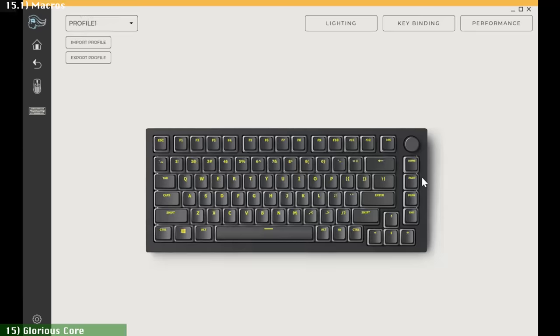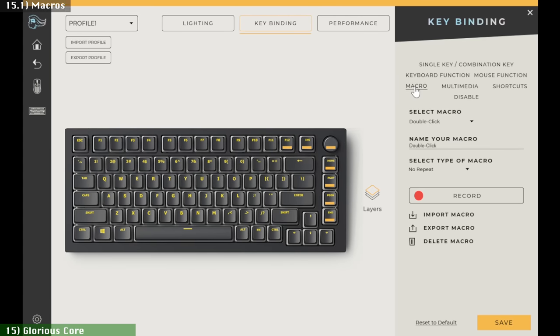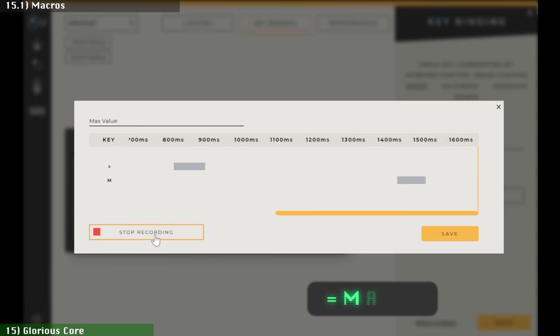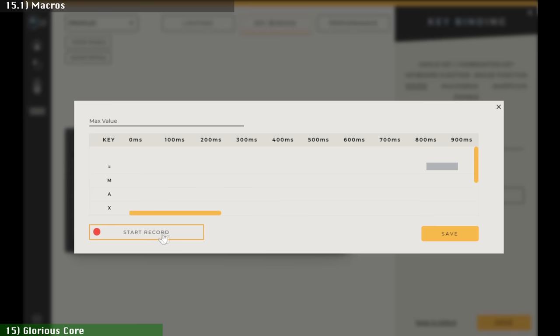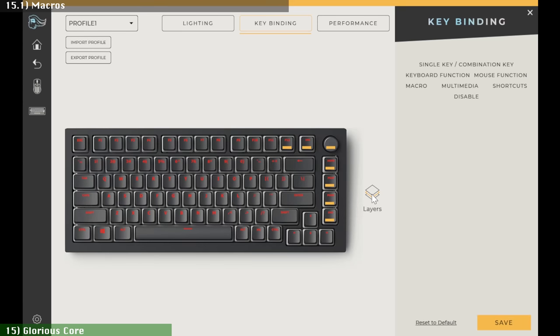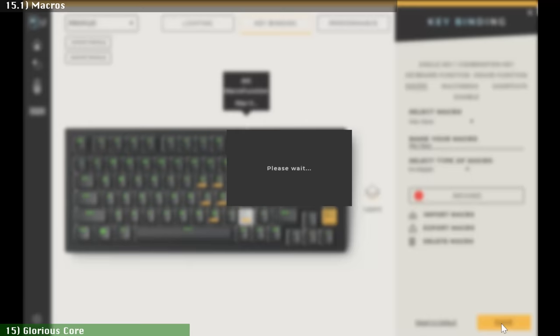To record macros, you click on Key Binding, and then on the right side column, you click on Macro. Then, you type in a name for your new macro, click on the Record button, Start Record, type your key presses sequence, then click on Stop Record, adjust the timing of each key press if needed, and save. Once that is done, just select the layer and the key you want to assign the macro to, pick the newly created macro from the drop-down menu, and then click on Save again, and you're done.